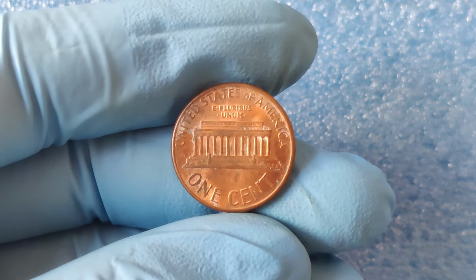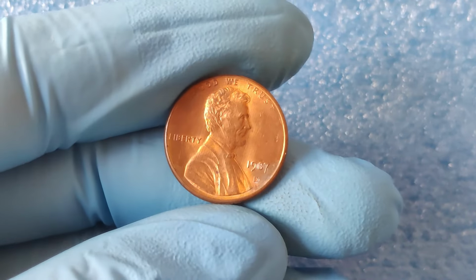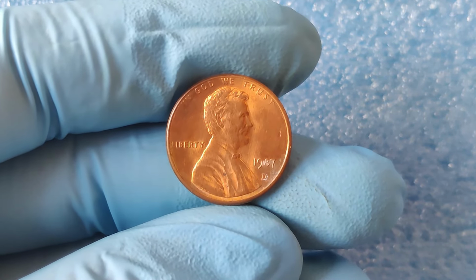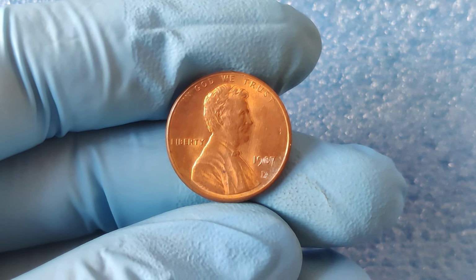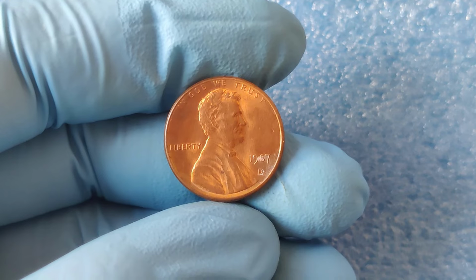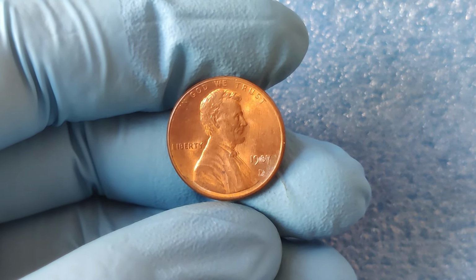So, how can you find one of these valuable pennies? Here are a few tips. Yes, it's still possible to find valuable pennies in your everyday change. Look closely at the year and mint mark. 1987 with a D is what you're after. You can buy rolls of pennies from banks or coin dealers and search through them for rare finds.